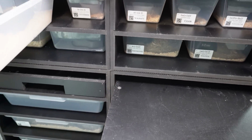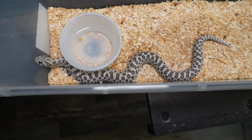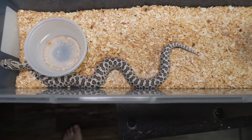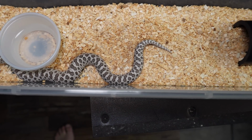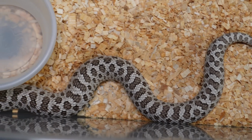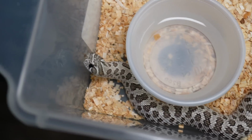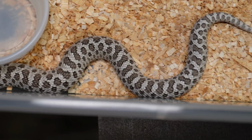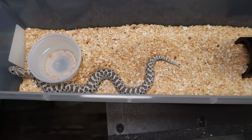Xanthic, het hypo, 50% het albino. Absolutely gorgeous Xanthic. Some of the Xanthics you see out there are just almost normal looking. But this guy truly is like a grayscale hognose. Man. So cool. I don't always love morphs, but man, there's some cool morphs out there.